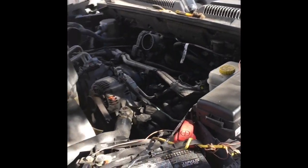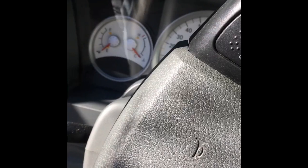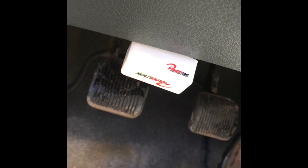Okay, we're gonna hook it all back up and fire it up. All right. Camera. Lights. Action. Oh yeah, just to show you guys a cool little trick. You can jump your switch to where you don't have to push down your clutch, but of course, make sure you're in neutral.